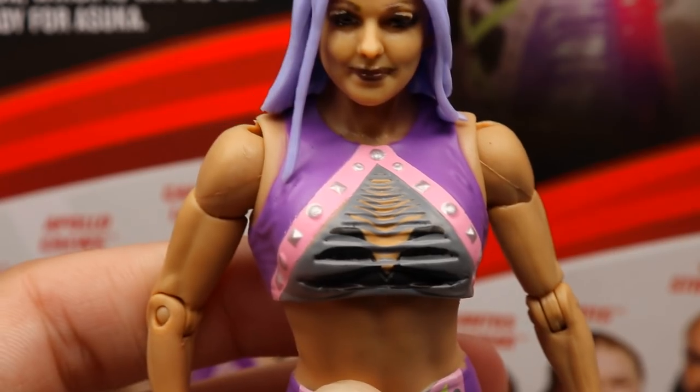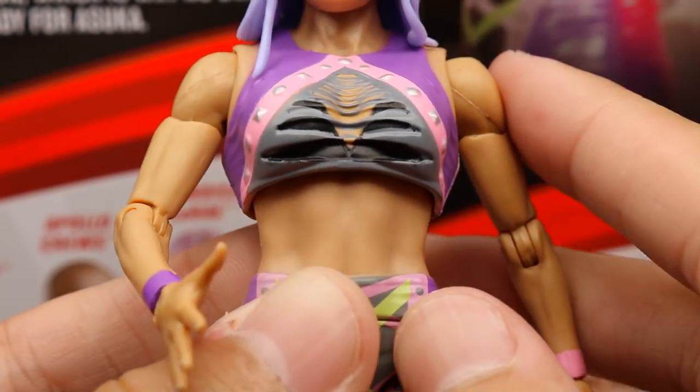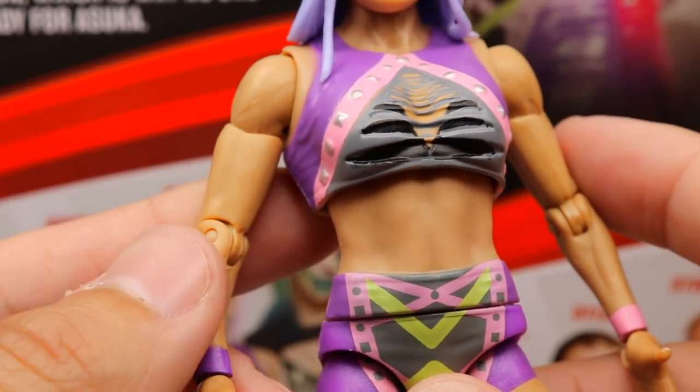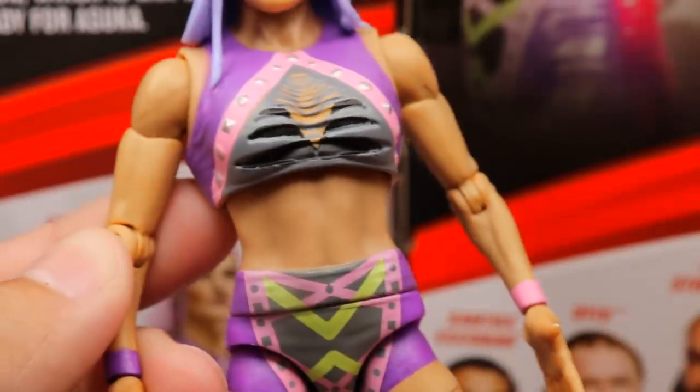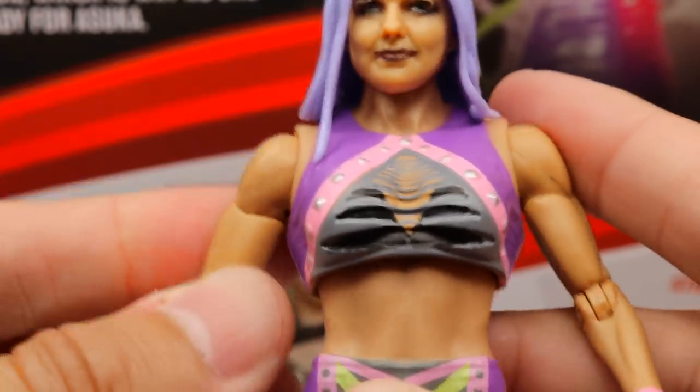Going on the top right there, you get the little cut opening there. You do have the purples and the pinks, silver studs with the black as well. She does have single jointed arms, double jointed arms not implemented on either of these women's figures here today, but the articulation is still pretty good, I would say. You get a pretty good elbow bend in there compared to other figures.